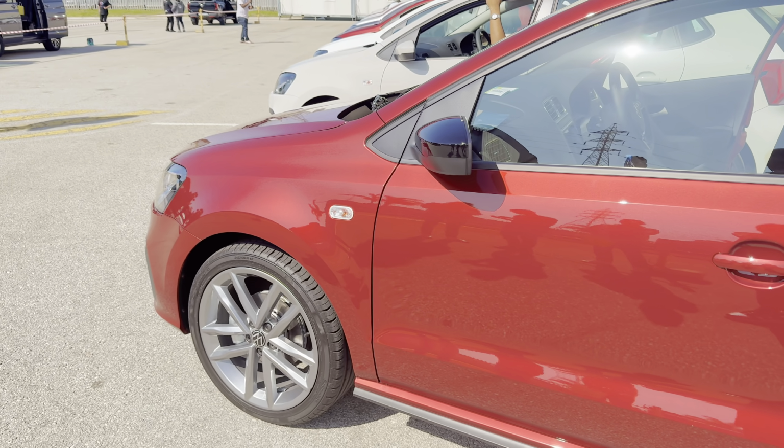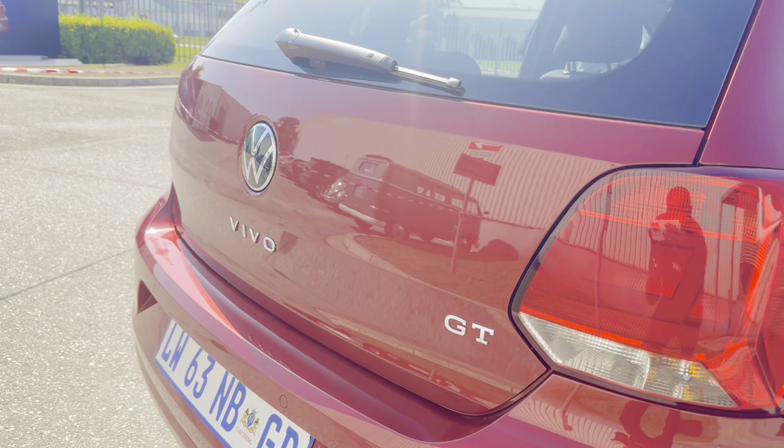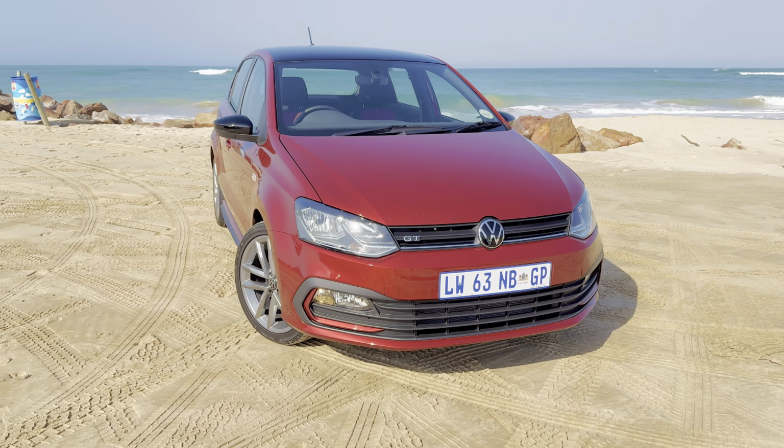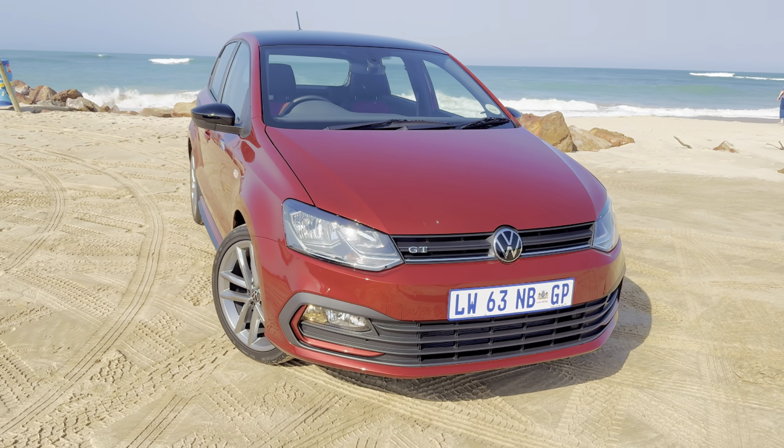So yeah, that is the drive, the launch impressions of the updated Polo Vivo. I do know there's going to be a lot of slack for it, but I do think it's a winning recipe for Volkswagen, and they're going to be building this a lot. You do get a black package model, and only 1,000 of those will be made. And hopefully you can get your hands on that, sorry.